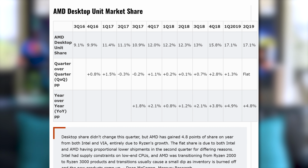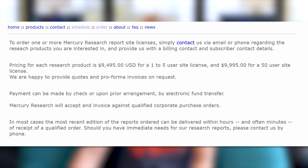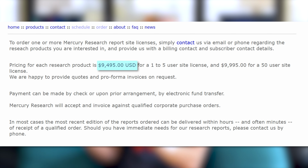When I tried to find more Mercury Research CPU sales statistics, apparently Mercury Research charges $9,495 for one license to that data. So it's not going to happen that we're going to be able to purchase it. Unfortunately, it looks like only one website is actually publishing all of this data right now. But there are some interesting facts in Mercury Research's data for the CPU market share.